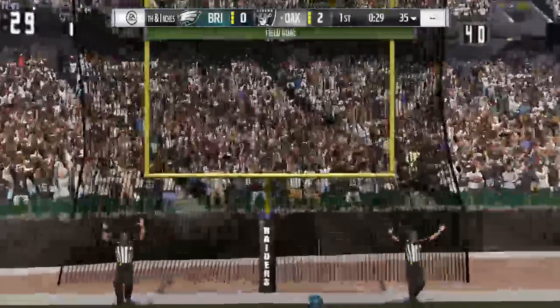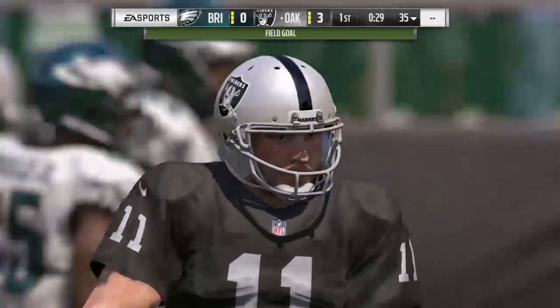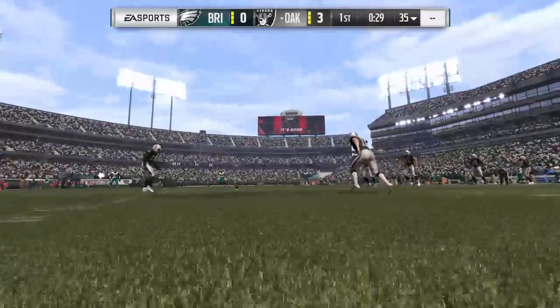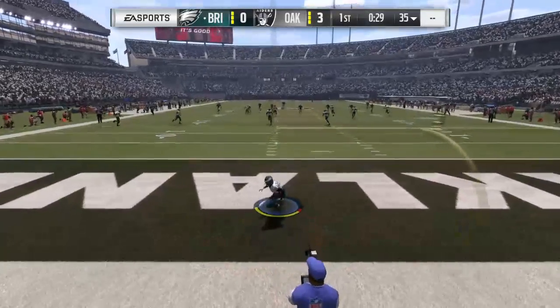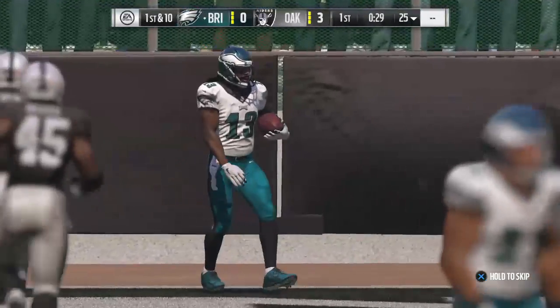And Janikowski bangs it through, and the Raiders jump out to a 3-0 advantage. So the opening drive for them here on their home turf results in a field goal. Now that's the way you want to get things started. Your stadium, your crowd, you've got the ball, put points on the board first, and let everyone start to celebrate.